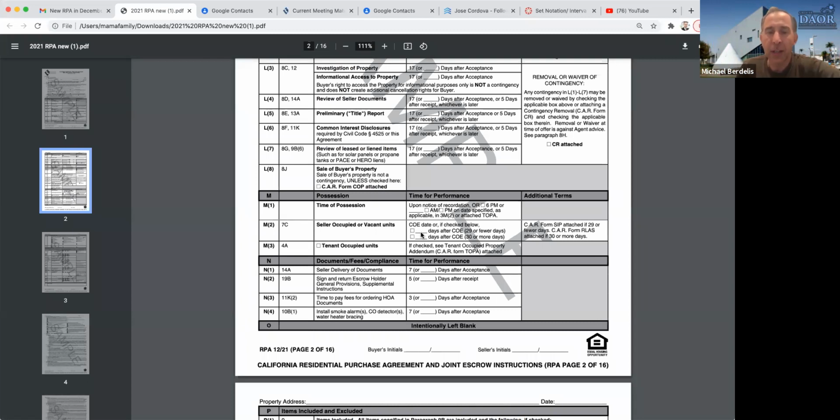So 3 days after, the time would be up here. It was always fuzzy about what time. I think it's probably a good idea to just get in the habit of checking the 6 p.m. box. So for example, if it's vacant, you check off 6 p.m., or maybe you want to change it and make it earlier, whatever. But I apologize, the default is when the escrow company tells you, congratulations, we just got confirmation of recording. That's the default as to when the keys will be transferred.